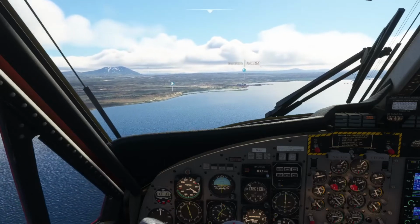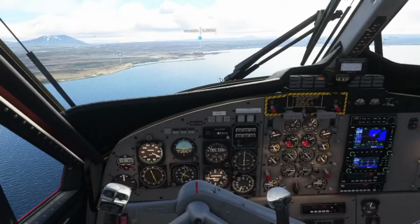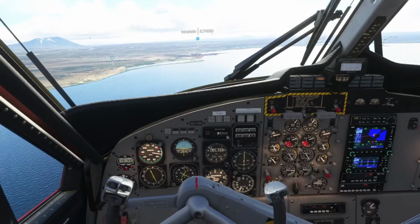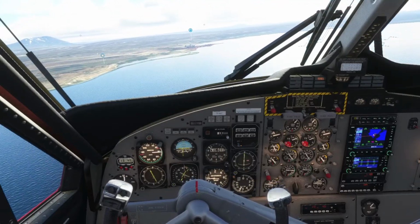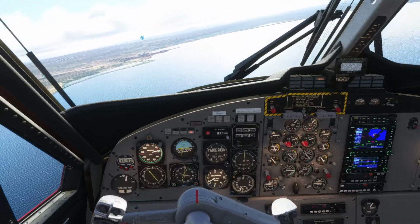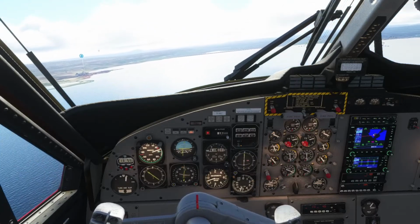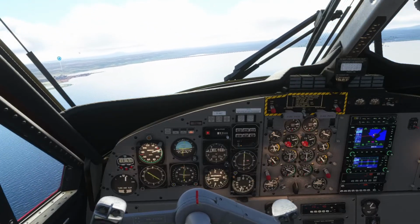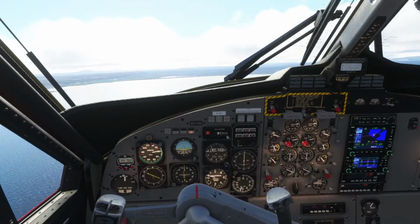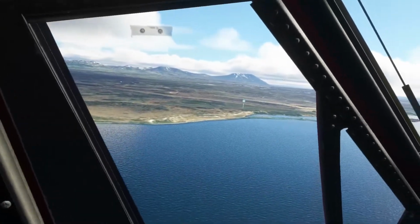Throw on 20 degrees flaps, do our GUMPS check: gas is low, undercarriage fine, props, we can go right to full. Okay, there's the runway there. Let's line ourselves up now, watch our speed. And switches, pumps are on, landing lights are on. There's a runway in sight.